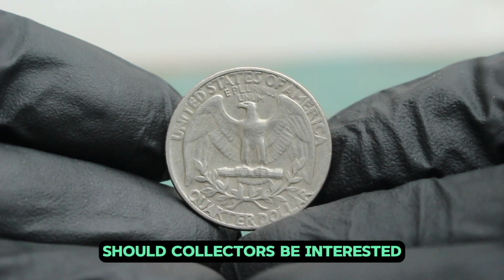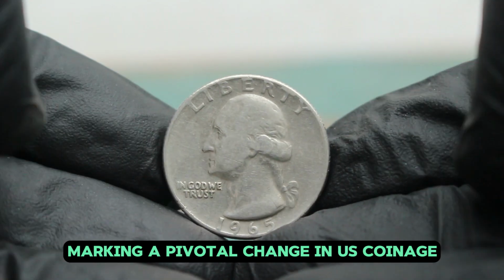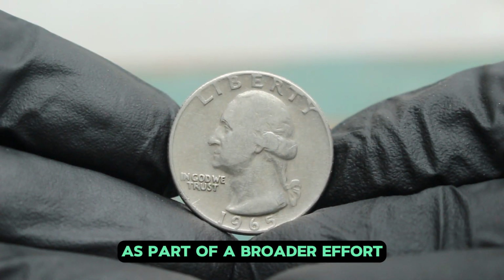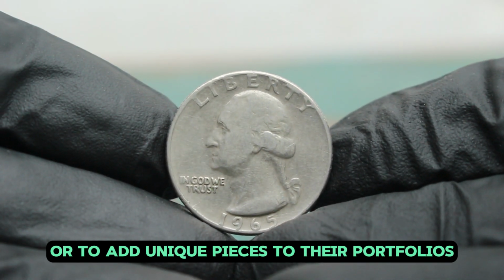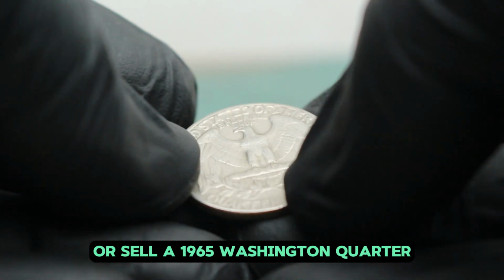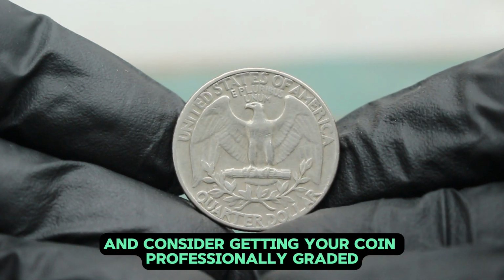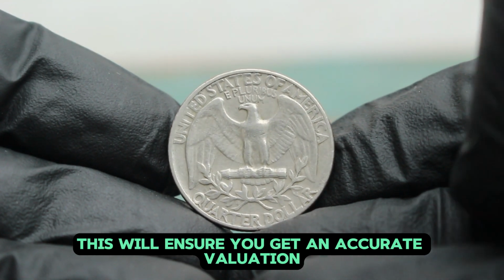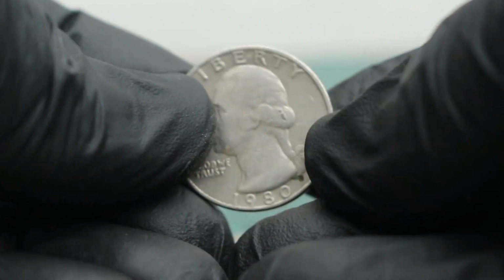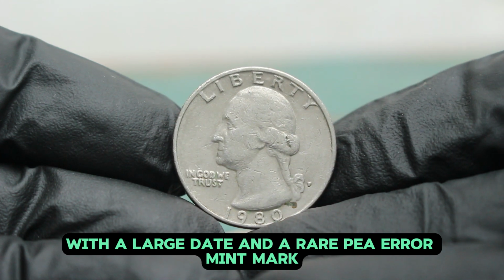So why should collectors be interested in this particular coin? For one, it's a piece of numismatic history marking a pivotal change in US coinage. Collectors often seek out these transitional coins as part of a broader effort to complete their collections or to add unique pieces to their portfolios. If you're looking to buy or sell a 1965 Washington quarter in fine condition, make sure to do thorough research and consider getting your coin professionally graded. This will ensure you get an accurate valuation and help you make the most informed decisions whether you're buying or selling.